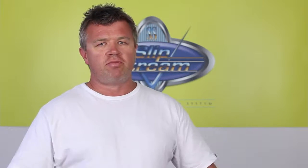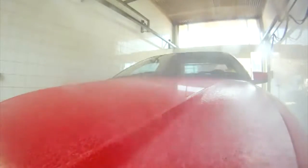Fuse Flex was the next big thing in car washing. We do use it. I only need to use one actual bag. They say use 2, but it's such a good product. I use 1, and our cars come out so clean.